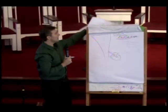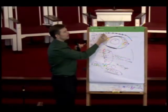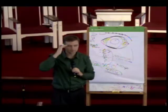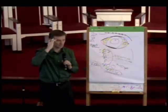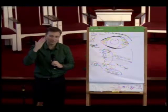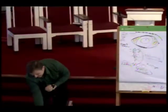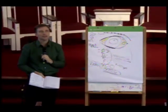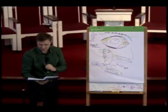Now, your eyebrows, if you lose your eyebrow on the outside right here, the outer eyebrow, that would be a thyroid problem. I don't have that problem. My eyebrows grow too much. My grandfather has the bushiest eyebrows. I'm like, great, I have something to look forward to.